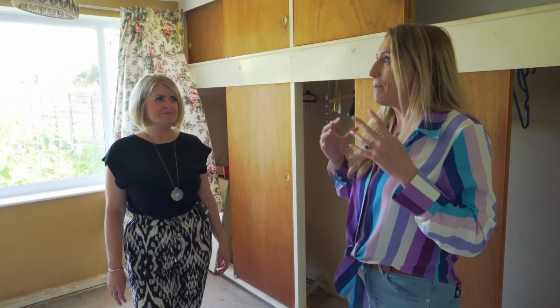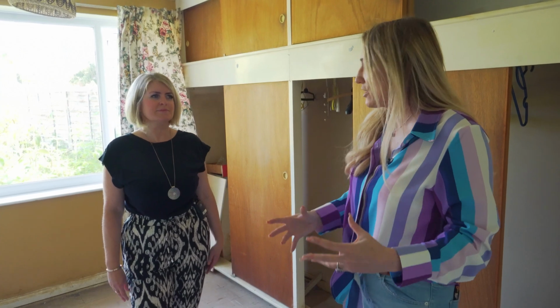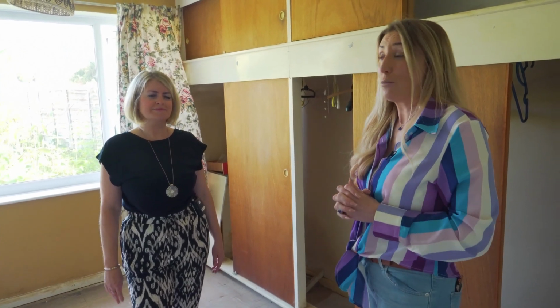It's got new windows. All the major stuff is already in good condition. It's as dry as a bone. This is a perfect refurb. Shall we go and have a look in the bathroom?